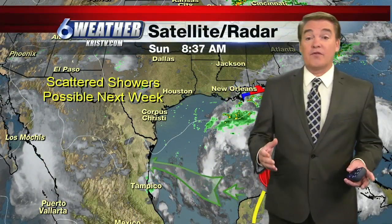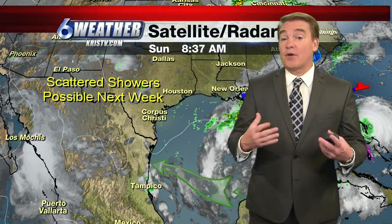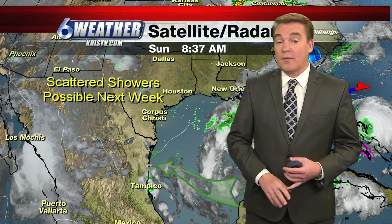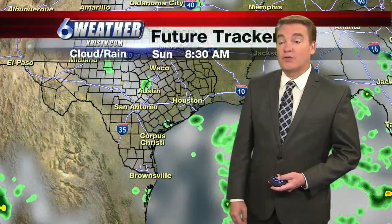But the real story for us is we're going to be watching the Gulf over the next several days. A tropical wave is likely to move across the Gulf. Now the Hurricane Center is going to be watching this, to see if it develops into a tropical depression or storm. If it just stays a tropical wave, just a lot of moisture moving across the Gulf, then that will give us a better chance of some wet weather as we move into the middle part of next week.